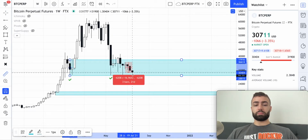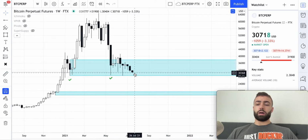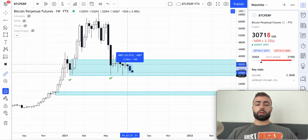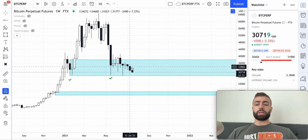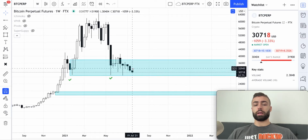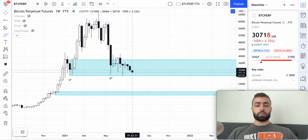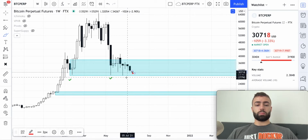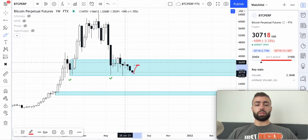If we look at the drawdown, we've declined about 17%. So now if we come up from here to go to a new higher high, we would need to go about 20%. Because we went lower, it increases the chances that we are going to form a lower high and do something like this. Not a highlighter, I need the brush. So we come down, we form our higher low above this one. We come up, we form a lower high below this high.